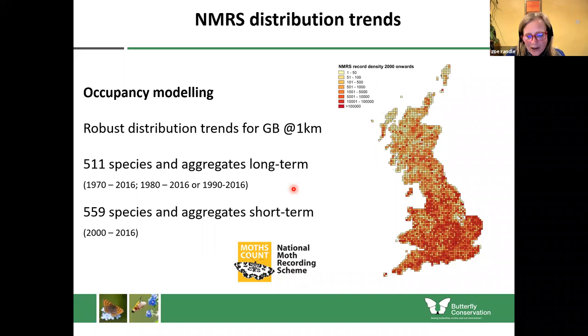So with this, there can be temporal and spatial bias in the data. But fortunately, statistical methodology has moved on quite a lot, and a technique called occupancy modelling can deal with all of this temporal and spatial bias and take that into account when it's generating the trends. So we managed to produce robust distribution trends for Great Britain at 1 kilometer square resolution. We ran the occupancy modelling on the Irish data, but unfortunately at this point in time there wasn't enough of it to produce robust trends. But as moth recording is growing in popularity, it won't be too far down the line and we'll be able to produce trends for Ireland as well.